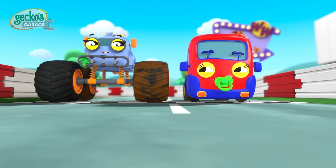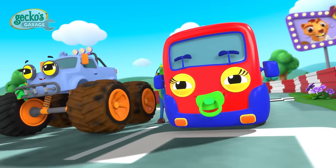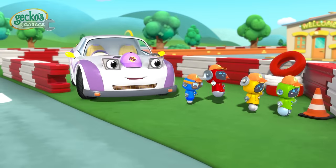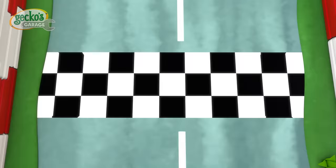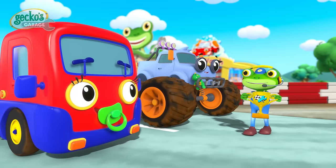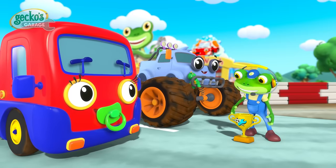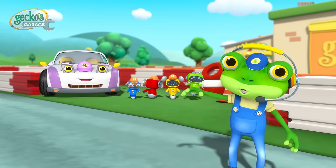Final lap! Ready, racers? Go! Fantastic race! Everyone wins when they have good friends.